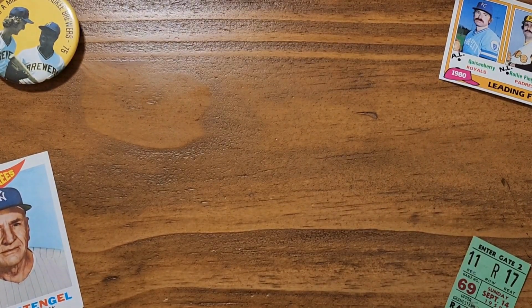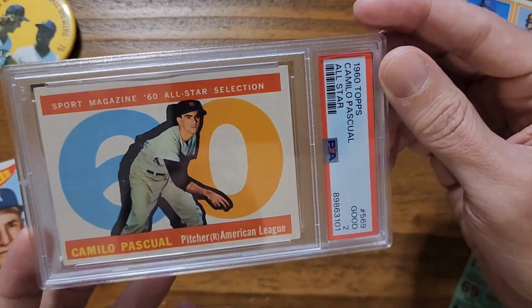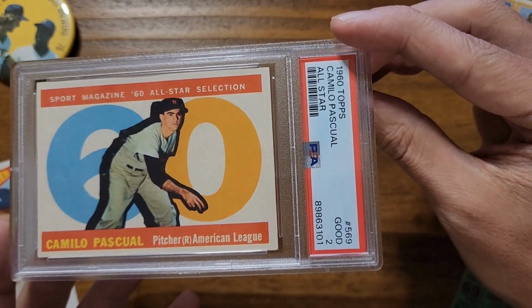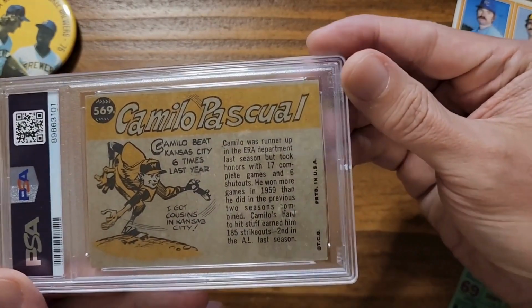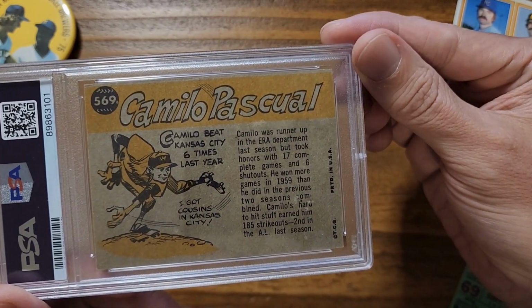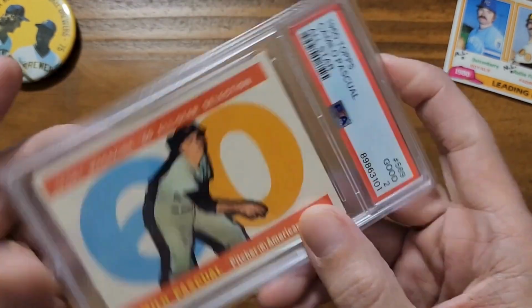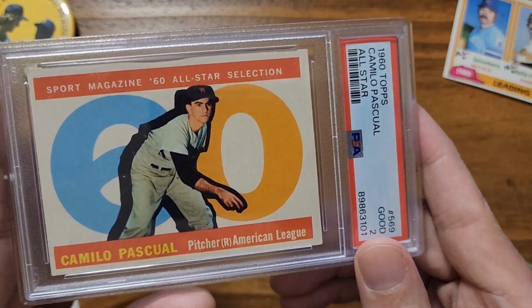Next up, shout out to Orlando. This Camilo Pascual All-Star. These are such a cool set of All-Stars. He's coming off a 17 complete game season when you got this one. And this was at $17.99.